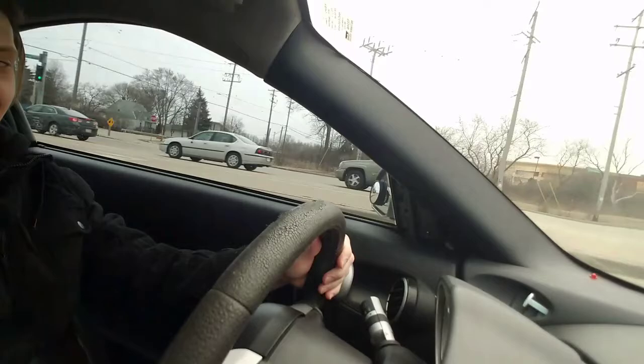Like that thing, look at that. What did he do to that thing? Looks like a marauder. Caution light means it's getting heavy. Just trying to film and drive at the same time because I know I gotta hold this stupid thing.